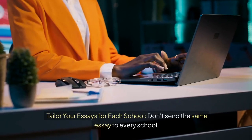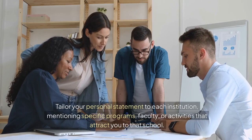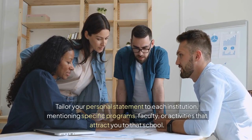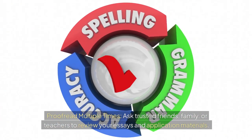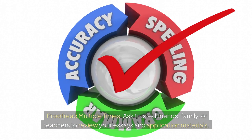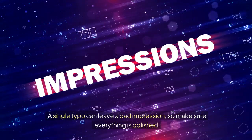Tailor your essays for each school. Don't send the same essay to every school. Tailor your personal statement to each institution, mentioning specific programs, faculty, or activities that attract you to that school. Proofread multiple times. Ask trusted friends, family, or teachers to review your essays and application materials. A single typo can leave a bad impression, so make sure everything is polished.